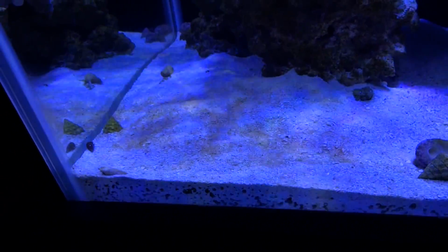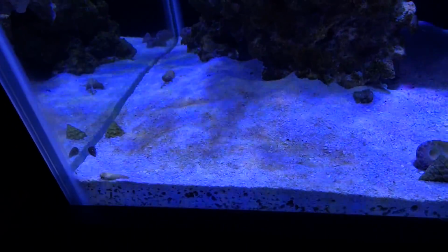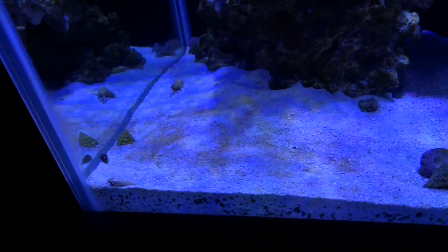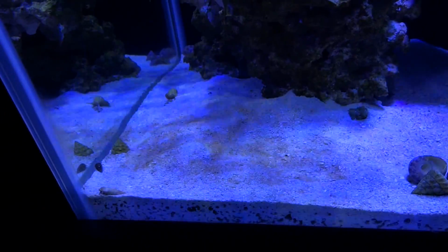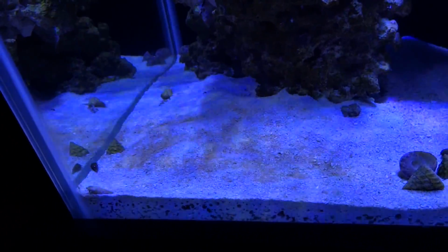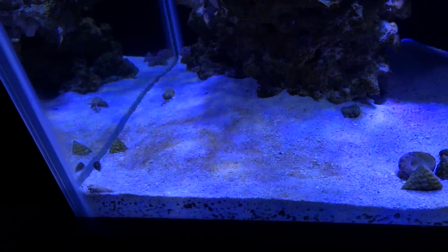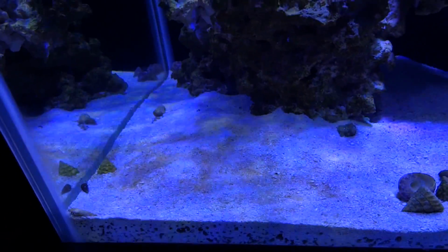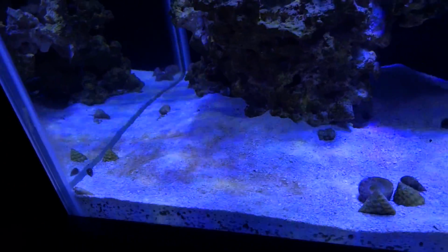And I also noticed that I've been cleaning the glass a little bit more frequently than usual, and that's probably because I'm overfeeding these guys, so I've backed off on the amount of food that these guys get, and as frequently. I feed them once a day, but sometimes I'll feed the fish and then I'll feed the corals, and I'm probably overfeeding, so I'll keep an eye on that.